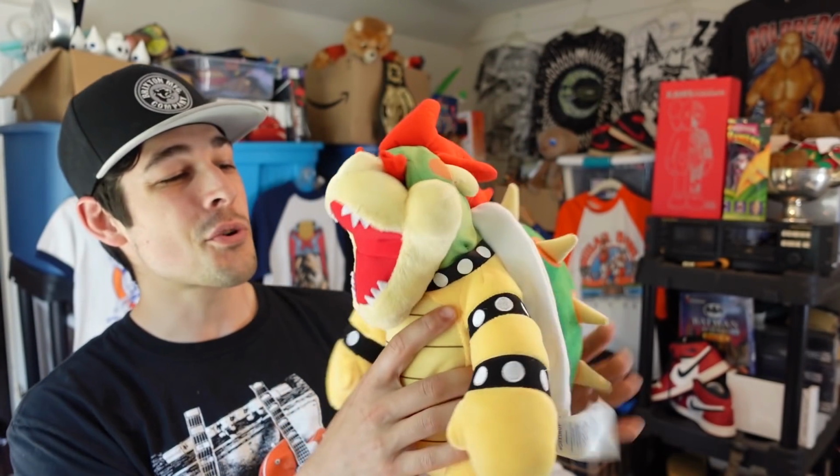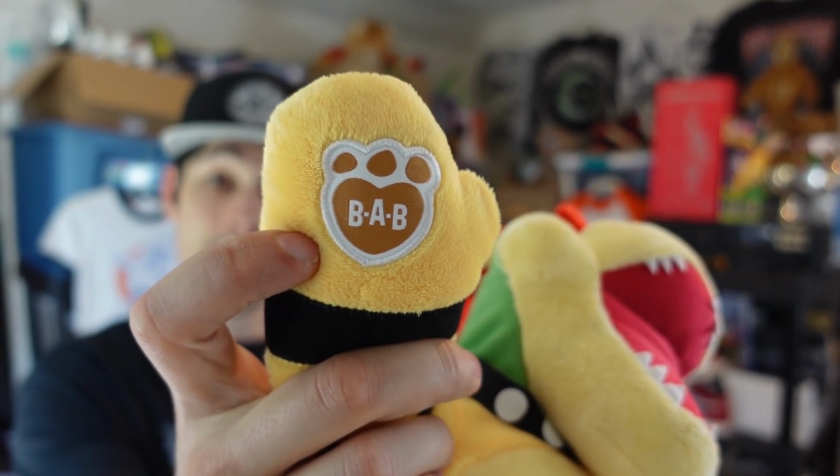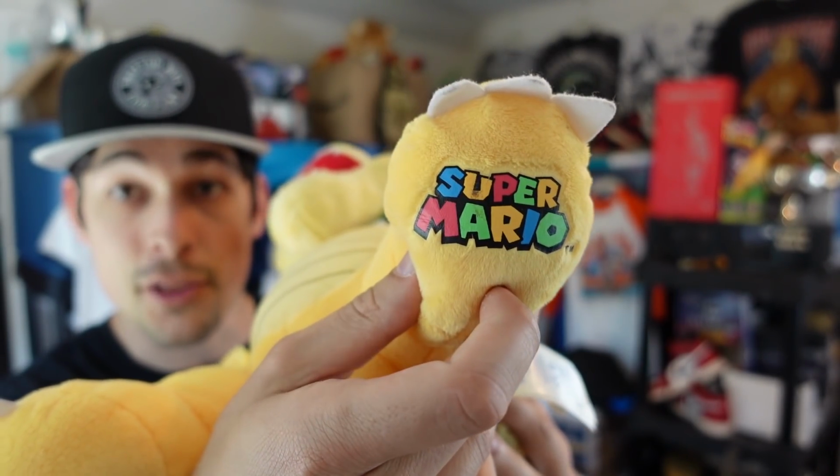This guy right here is our next item. This little plush toy right here is obviously Bowser from Super Mario, and in the video you might have noticed I pointed out the paw print right there. That is how you know it's a Build-A-Bear. He's also marked Super Mario down here at the bottom as well.